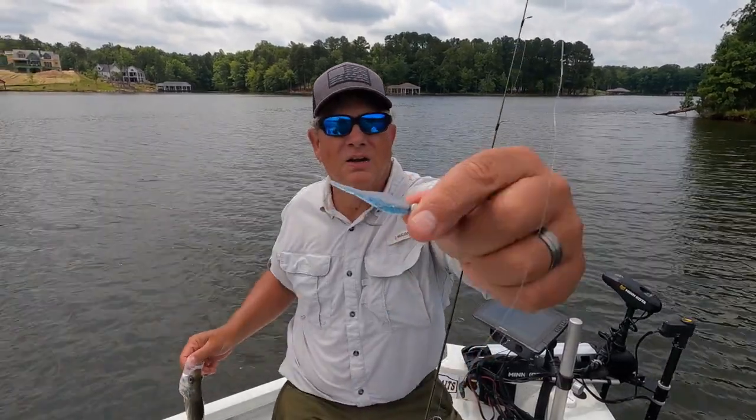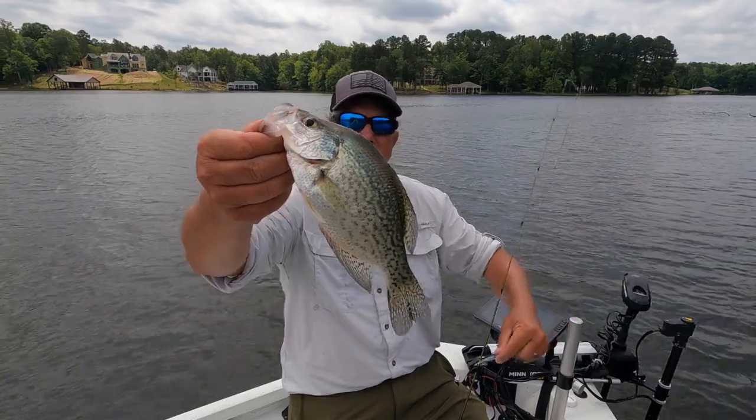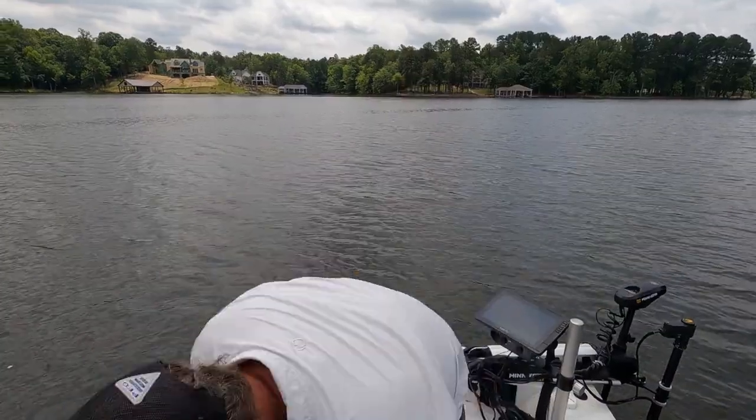Now that is a rocky color. That is a good summertime color in the LC shad. Look at all those colors glimmering in it. It's a good 10 1/4 inch fish right there. Boom. So we're gonna put him in the pot. I know somebody who wants some crappie.